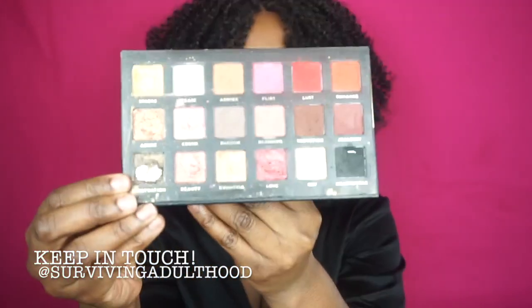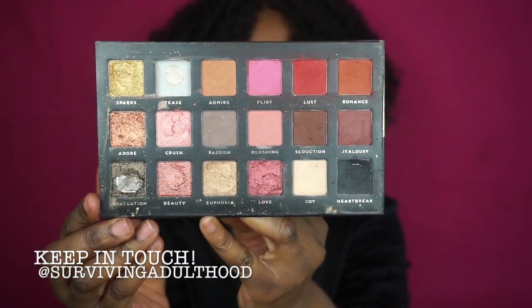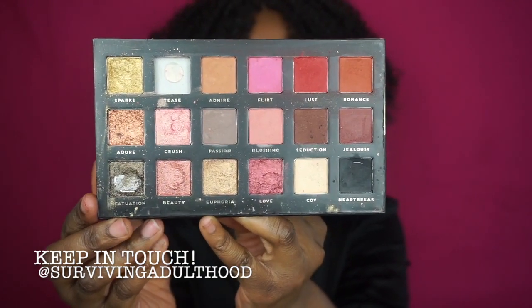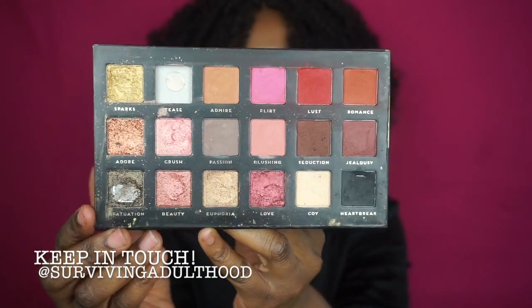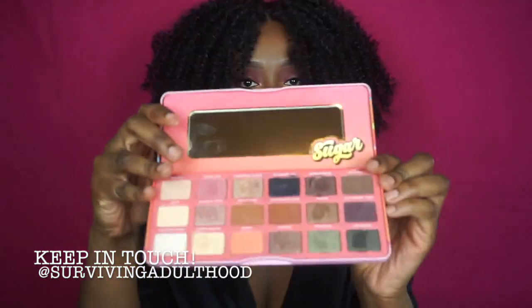But this is what we have going on. And it fell, another one fell. I'm pretty sure it's because I dropped it, but this is what Aphrodite is looking like. This is my favorite palette. You have so many options going on. So this is Sugar Face Candy.